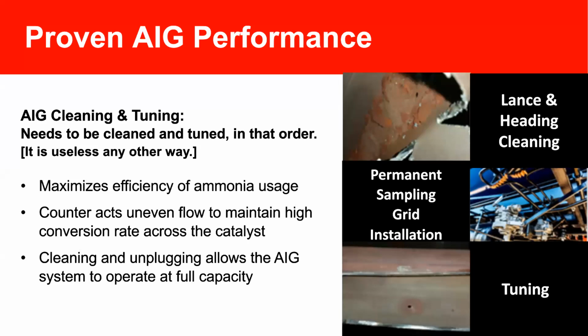In these cases, a permanent sampling grid is a recommended option. It's a useful tool. Permanent sampling grids are a system of permanent tubing that allow faster and more accurate sampling from an increased number of sampling points. So it's something to consider if that's something you need.